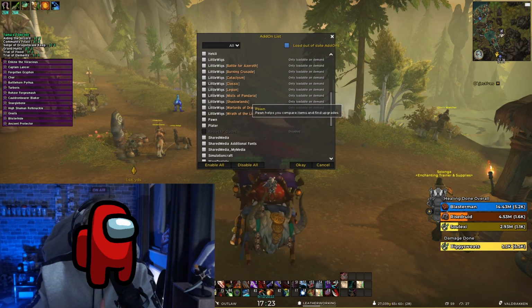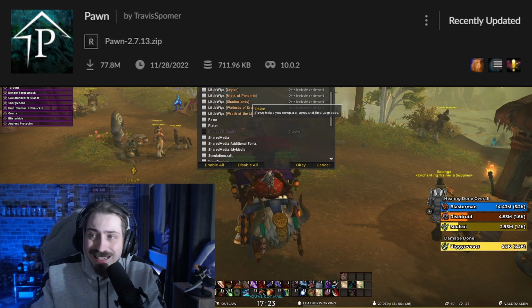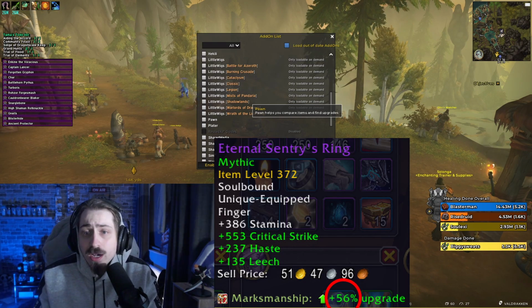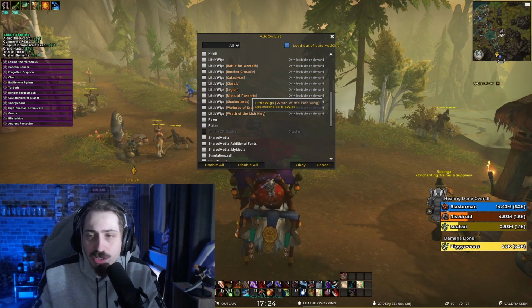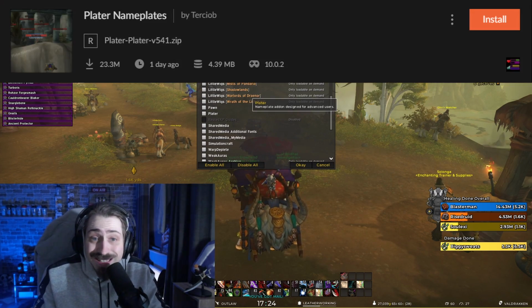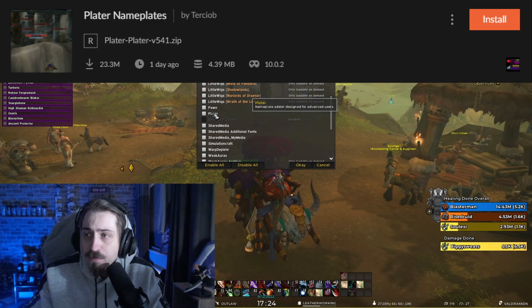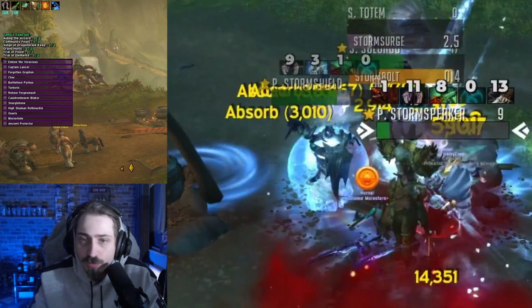We then use Pawn, which is a gear score item helper. So it basically compares your stat weights to other items that you have in your bag or what you've got on. It allows you to choose the best. You can also import strings that you sim and whatnot. We then have Plater, which is my enemy health bars that show debuffs above them. All good stuff. When they're casting, it shows stuff as well.